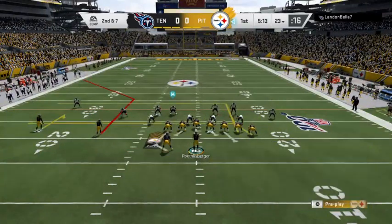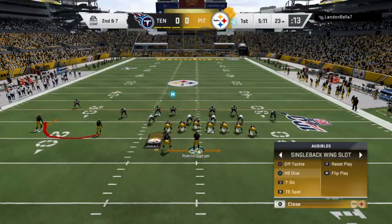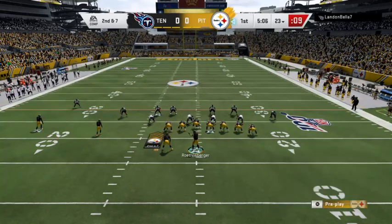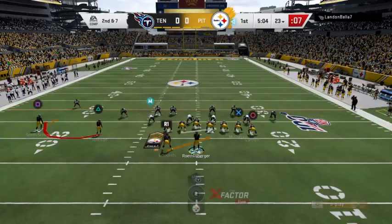50. 54. Let's get the ball. Undercrush, undercrush, undercrush. Topper, topper. Rush in, rush in, rush in.